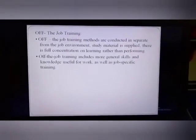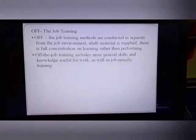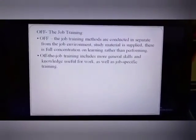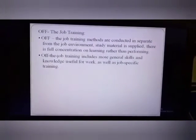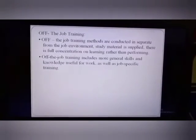Off-the-job training methods are conducted in a separate job environment. The study material is supplied and there is full concentration on learning rather than performing. Off-the-job training includes more general skills and knowledge useful for work as well as job-specific training.